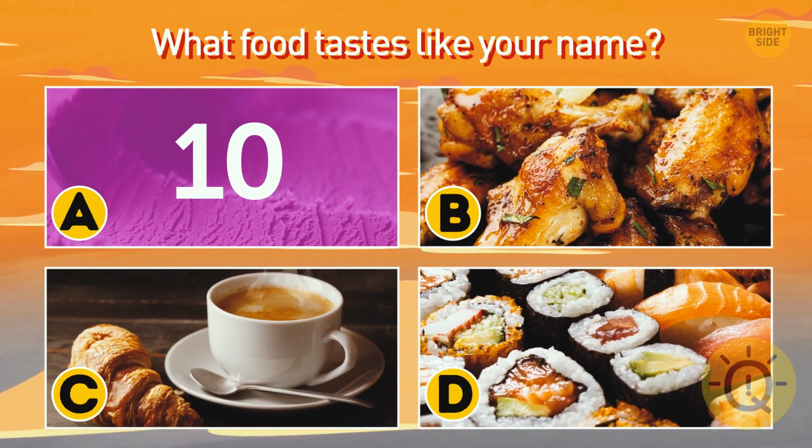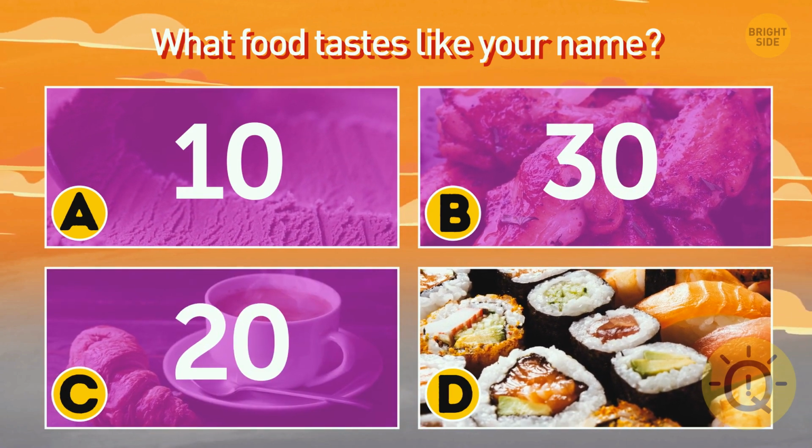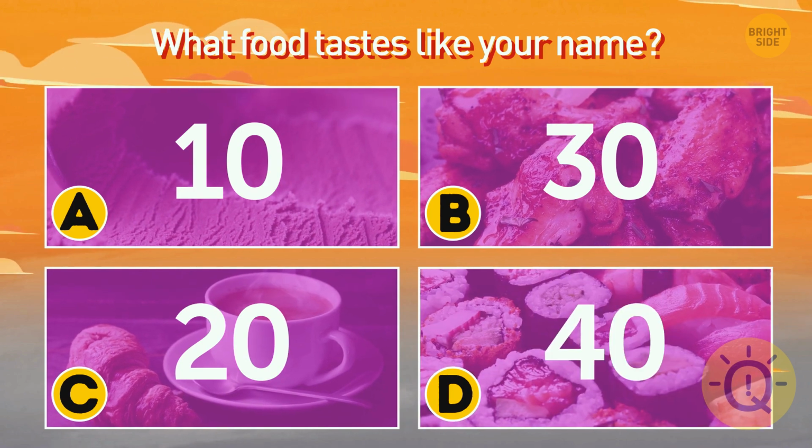Option A brings you 10 points. B adds 30 points to your score. Option C brings 20 points. And D adds 40 points to your count.